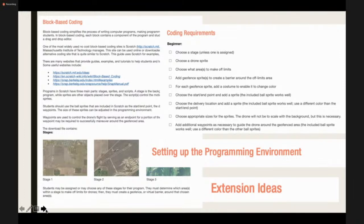And then you choose to start an endpoint and you add a sprite, including the ball sprite that works well. So you choose a delivery location, you add a sprite, and then you choose the appropriate sizes for the sprites as well. So you're going to have to add additional waypoints as necessary to guide the drone around the geofencing area.